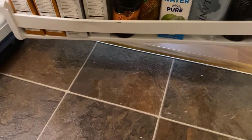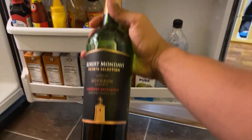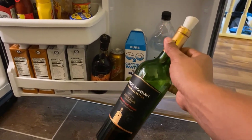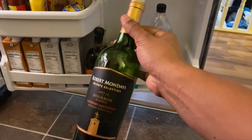And then last but not least, we got a bottle of wine. Yeah, this is probably going to be one of the more things that's going to shock you in my thing. Oh my God, I almost dropped it. But yes, I do like a good glass of wine. I generally like to have one. It's a super rare occasion, but I like to have one with a nice meal, a nice steak dinner or something like that. It's very, very rare.